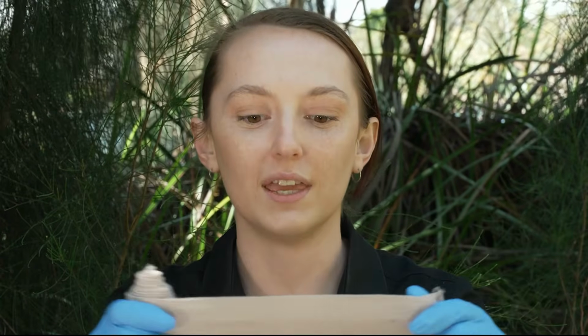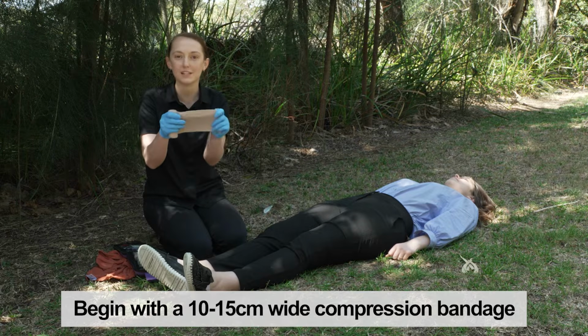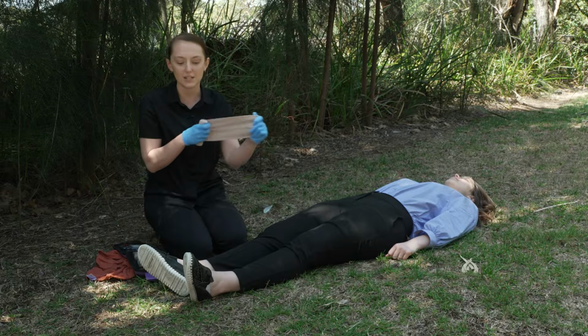Preferably, you want good, strong compression bandages like the ones I've got here. This one's 10 centimeters wide. As long as you've got a 10 to 15 centimeter one, that's best. And something that's got this kind of good compression is ideal.